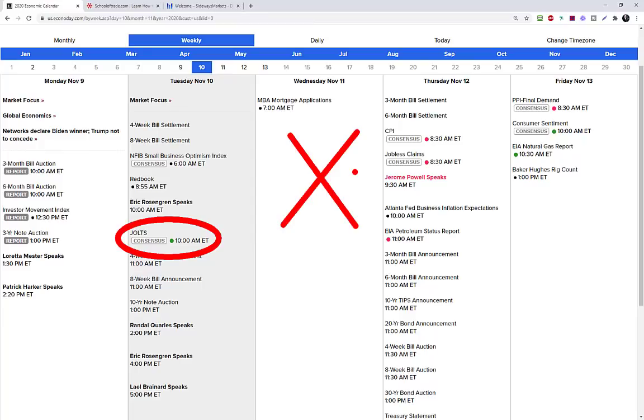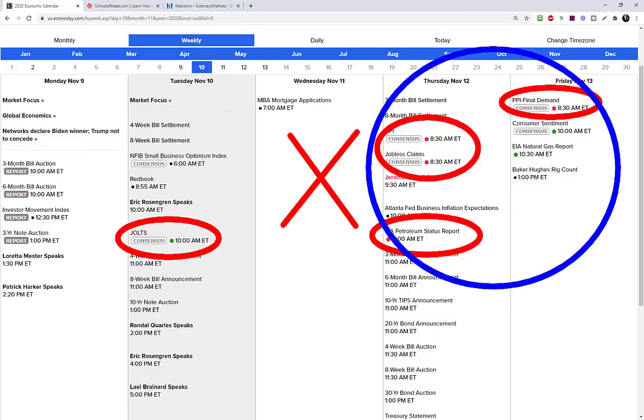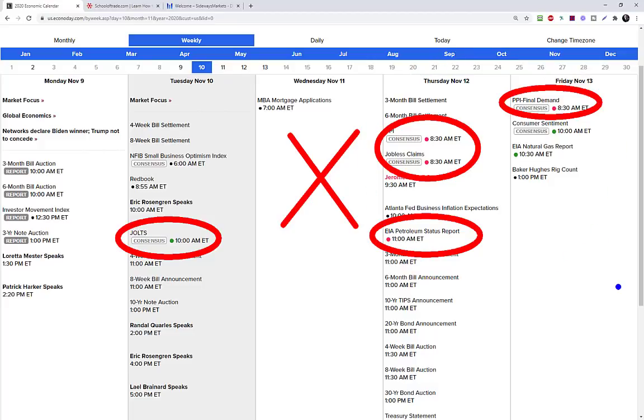Thursday's a big day, right? Thursday is the big day. We get CPI and jobs. We get the inventory report. We got Powell there at 9:30, but that shouldn't be that big of a distraction. And of course, Friday, the PPI number on Friday. So you can see a lot of the big news this week is going to be after the holiday on Wednesday. So be aware of that. Not the busiest of news weeks this week.